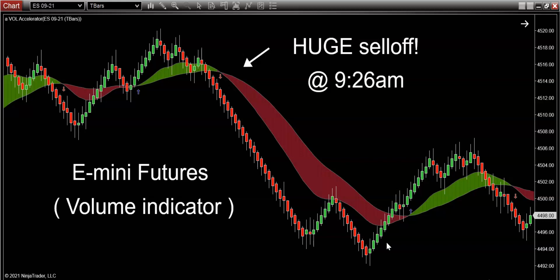E-mini futures trading. We're talking about it. And what an incredible day to trade the E-mini futures today. I'm going to show you this beautiful sell-off that printed at exactly 9:26 a.m. But first things first, guys.